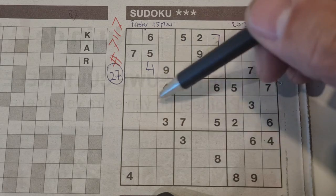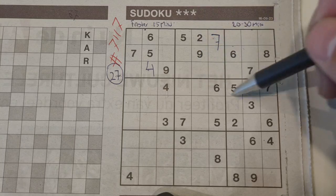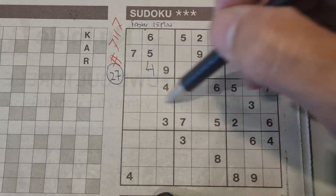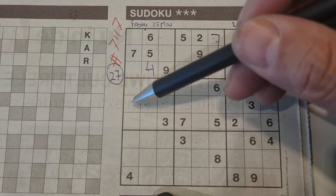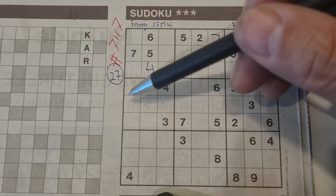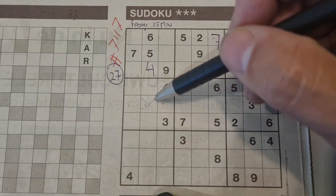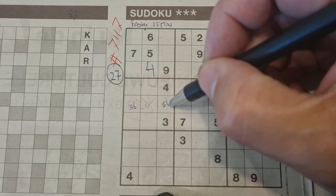Need a five here. We have a pair, five and a six in this row, five and a six in that row. So in the row between, the middle row, the only three places left for the five and the six go in these three boxes. Five and a six, five and a six, five and a six. And look, we have a five and a six in the second column. So no five and a six in this box. Five and a six go in those two boxes as a pair.